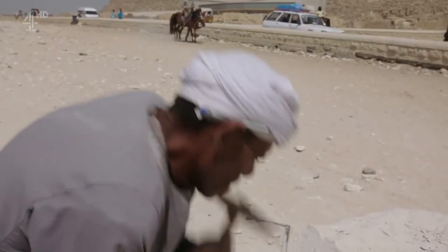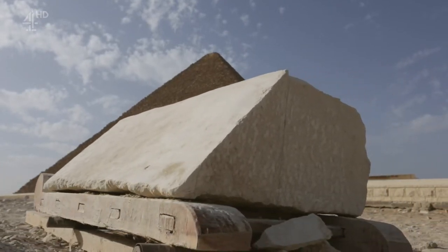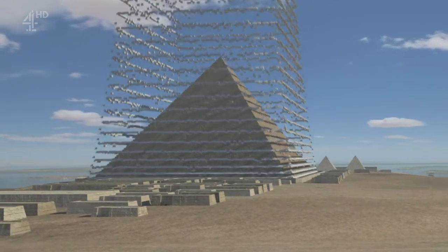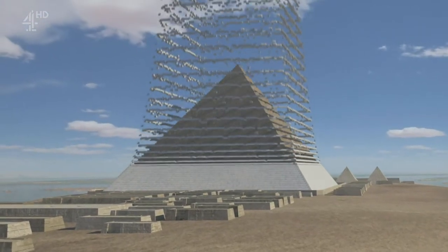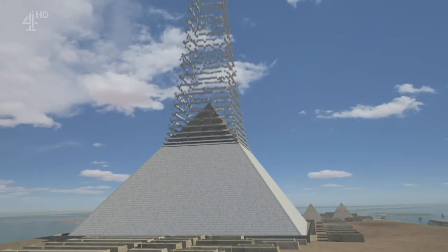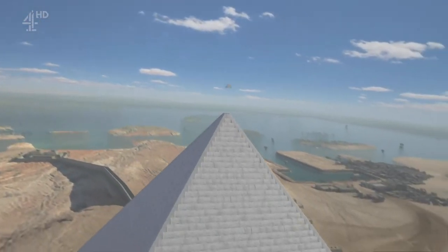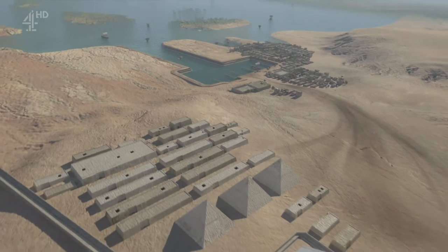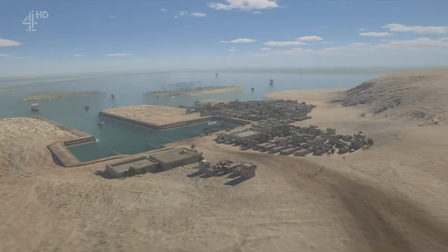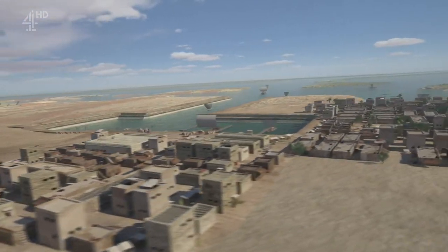These bright white stones were the final chapter in the story of building the Great Pyramid. When the monument was finished, it looked very different to today. Its 68,000 casing stones were fitted so tightly together, the seams were barely visible. But Khufu's huge construction project achieved far more than just his tomb. It brought life-changing innovations. A massive network of waterways and an artificial port revolutionized Egypt's transport system.